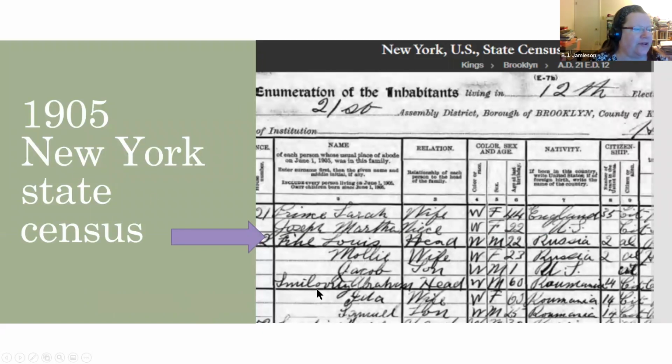1905 in the New York State Census, they're going by Louis and Molly Fine. And they would have made the decision to change their name. There's nowhere for the immigration official to change it. Even if they had changed it, you could walk out and never use it. There wasn't any requirement. So a lot of people changed their names, anglicized them, made life easier.